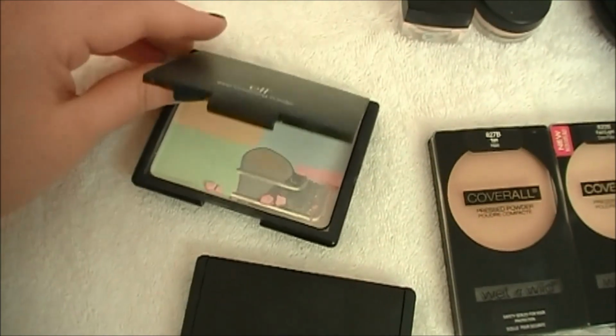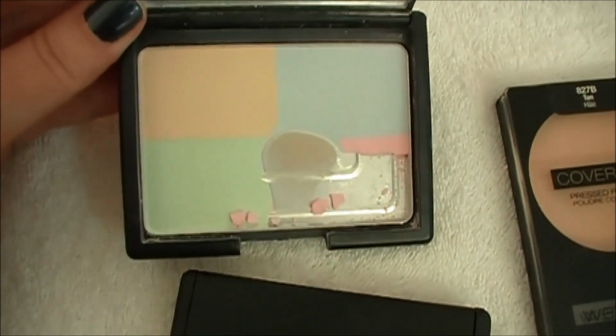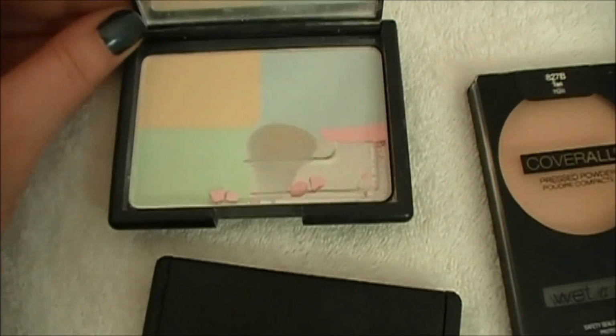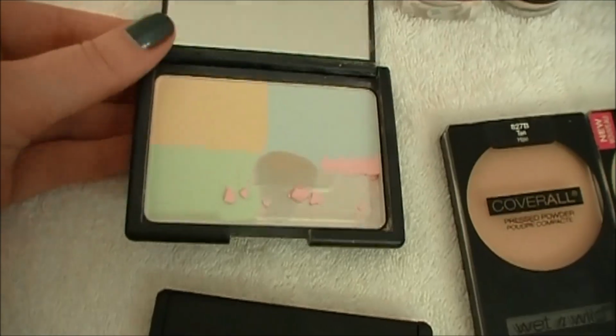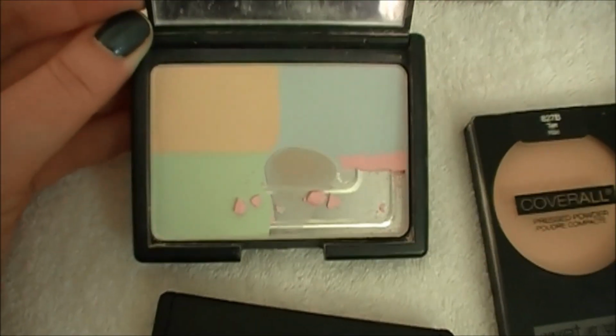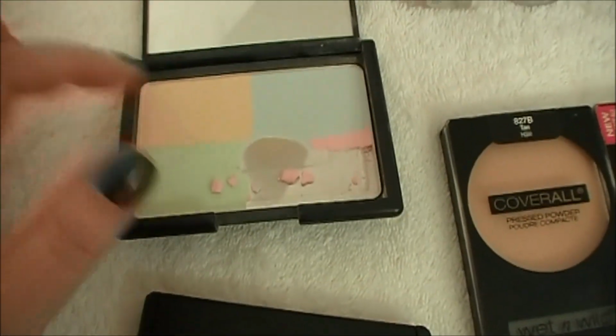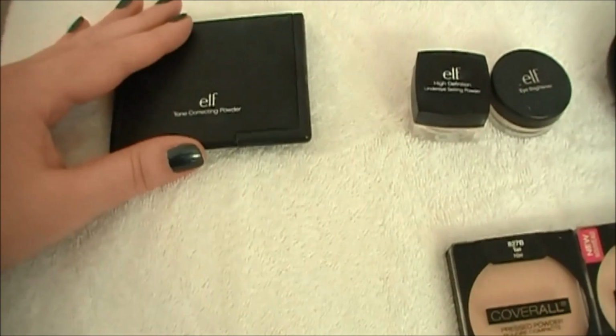Now this one I love. It's one of my favorites. As you can tell, I've hit major pan. It's starting to crack on me, and it's just a really great powder. This looks really nice, and I'm definitely keeping this. I love it. I have a backup of it already because, as you can tell, I've used a lot of that, so that is definitely going to stay.